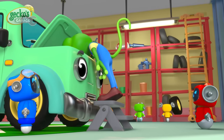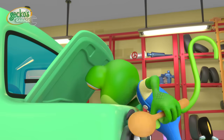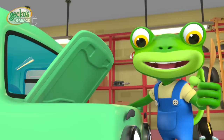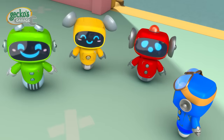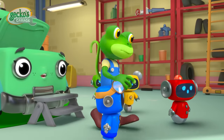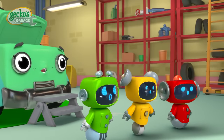Could you pass me a spanner, please, Blue? That's not a spanner, Blue. It's a wooden spoon. Sounds like baby truck. I wonder what all the excitement's about.